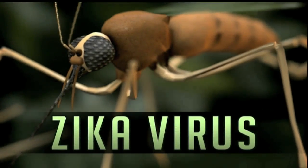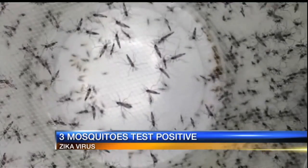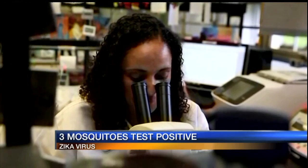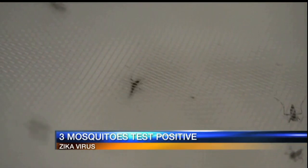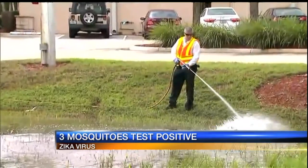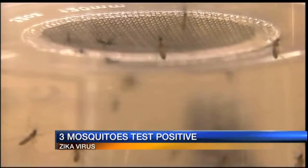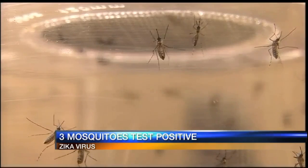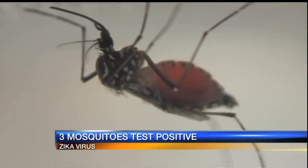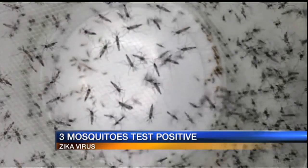A major development with the Zika virus today. Authorities in South Florida have found the virus is in trapped mosquitoes. That's the first time this has happened in the continental United States. Now, health officials say 3 mosquitoes from Miami Beach have tested positive. The number of non-travel related Zika infections has grown now to 47 in Miami-Dade County since the first case was identified a little more than a month ago. But mosquito controllers had not been able to find any bugs with the virus until now. Governor Scott says very aggressive mosquito abatement will happen after the storm.